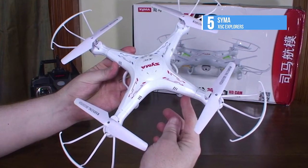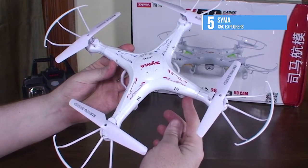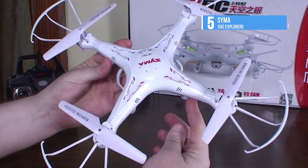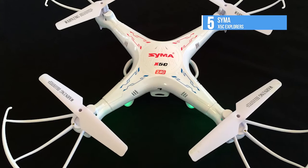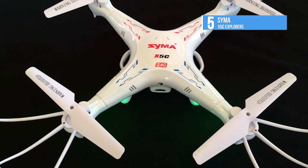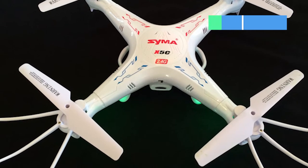The battery is good for a 7-minute flight, which is not very good when you consider it takes around 90 minutes to get fully charged. The controller uses 2.4 GHz wireless, but the range is an issue as it can only go as far as 50 meters, and streaming distance is less than that.